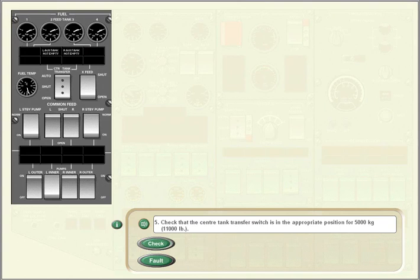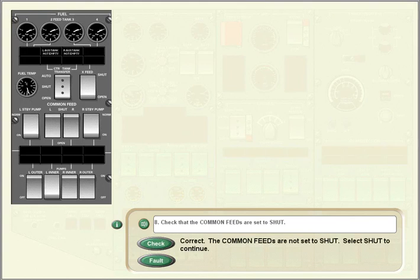Check that the center tank transfer switch is in the appropriate position for 5,000 kilograms, 11,000 pounds. Check that the cross-feed switch is shut. Check that the standby pumps are set to norm. Check that the common feeds are set to shut.